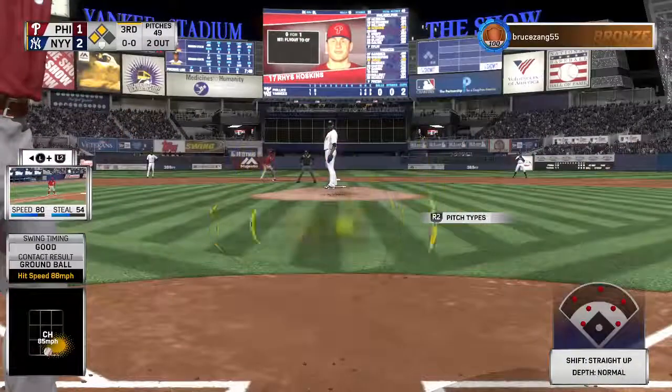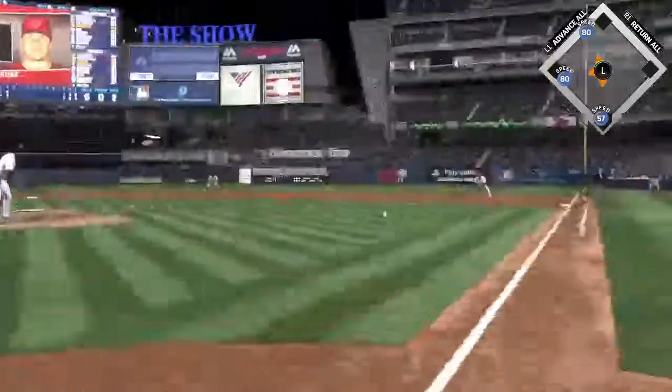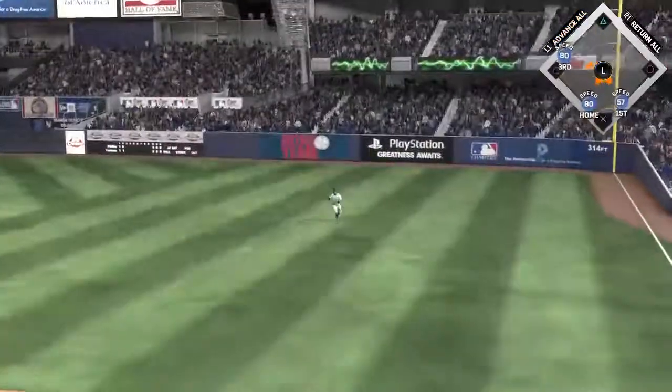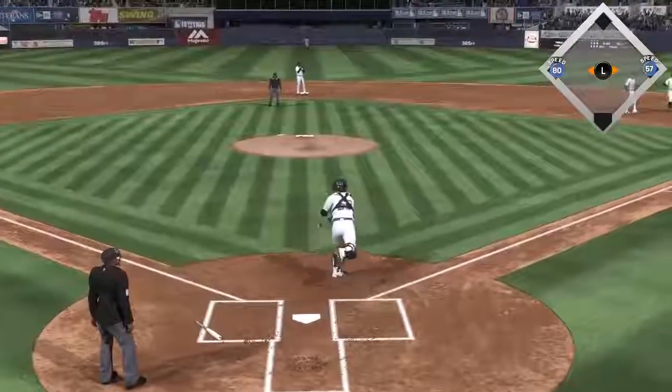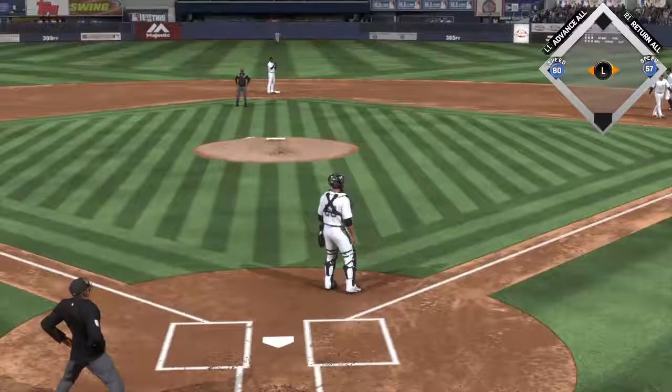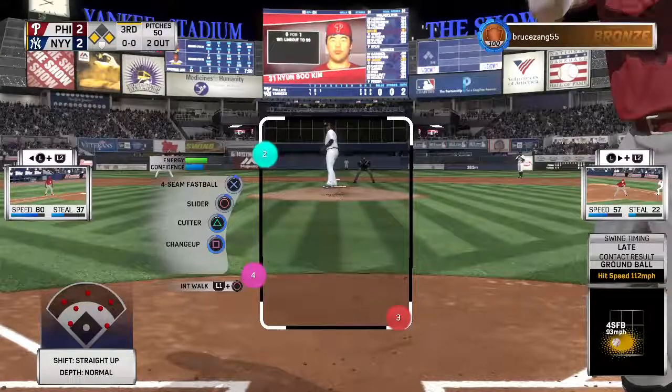Stepping in and ready for another shot, number 17, 0 for 1 for him here in this one. Hit hard on the ground to the right. And he tries to get to the backhand, but it gets on by. And he's safe. Now a good throw in will hold that second runner at third base, so they're at the corners now with 2 away.